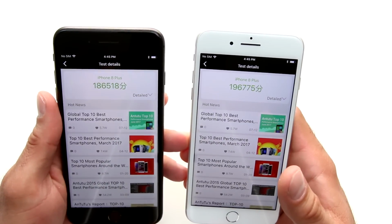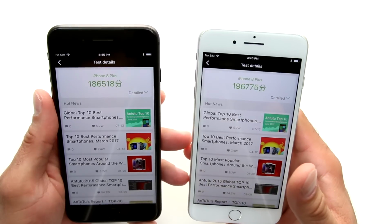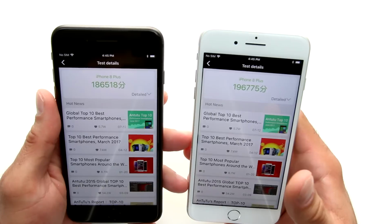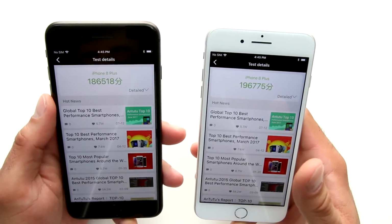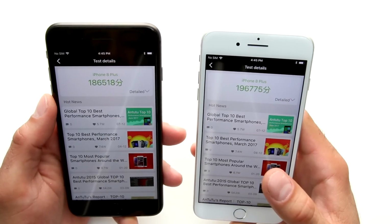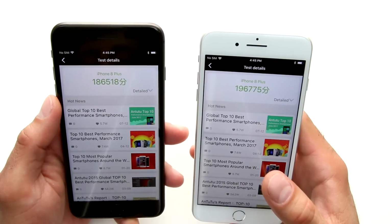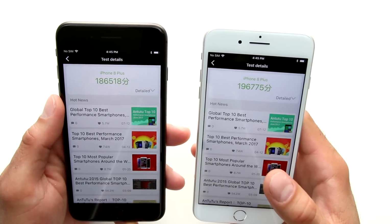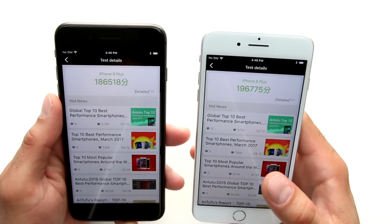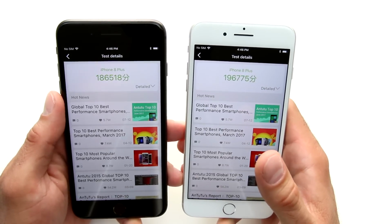Alright guys, the results from the intuitive benchmark are up. As you can see, the phone to your right with a higher storage capacity, which is 256 gigabytes, outperformed the one with the smaller storage capacity by 10,000 points, a little bit over 10,000 points actually, which really equates to about a 5% increase in performance if you're getting a device with a larger storage capacity. So I think the point's been proven that if you do get a higher storage capacity iPhone, you can expect slightly higher performance.